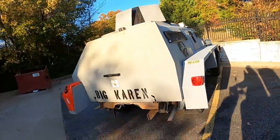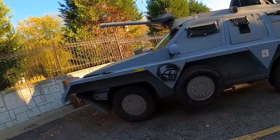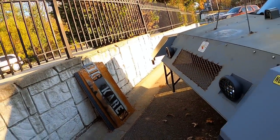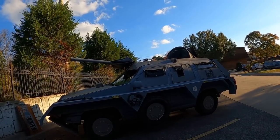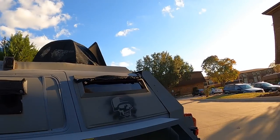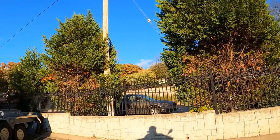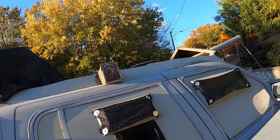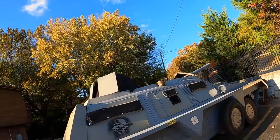Looks like the dude named his paintball rig the Big Karen. Hey, he's been doing some work on it now. I guess it wasn't street legal. He got the steel plates back on his windows. I'm pretty sure that's not street legal, but he's probably got them fashioned in a way where he can take them off and put them back on. The ultimate in paintball gear. Hey, he's got, look at that. That's a night vision camera.